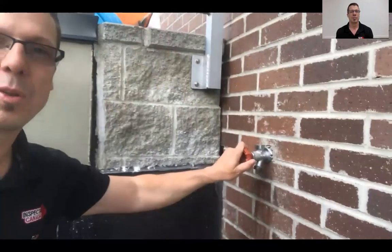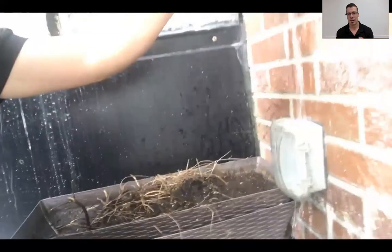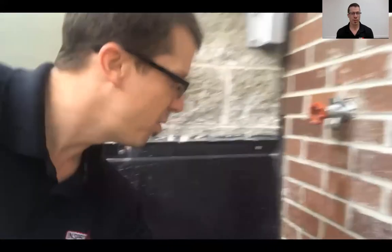So here's this beautiful tap. When you look below, it's an outlet. This tap is discharging right on the outlet. I mean, how ridiculous is this? It does have a weatherproof cover, but if you open it up, it's filled with water. So here's a great example.